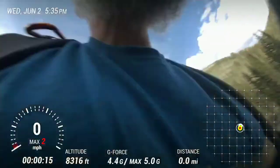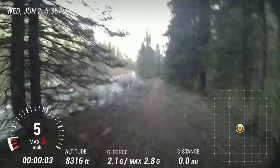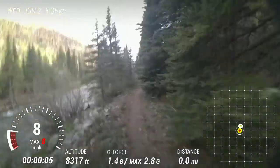Oh, dude. Oh, is that a bear? It's a bear. She's got her cubs with her, too.